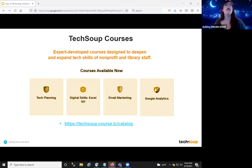And we have a course on Google Analytics, and this is designed to ensure that your nonprofit or library understands and optimizes its impact with Google through such features as understanding the behind the scenes analytics of Google used by the visitors to your website.